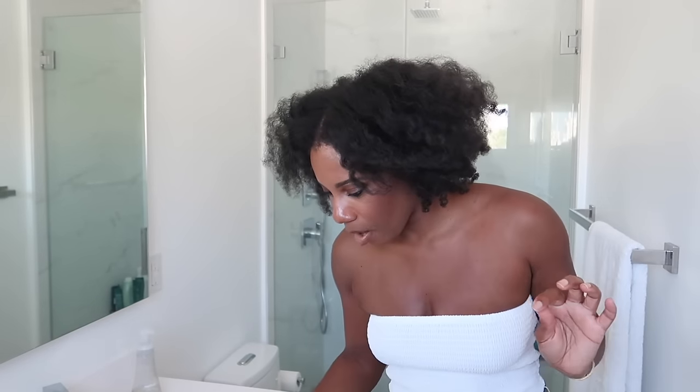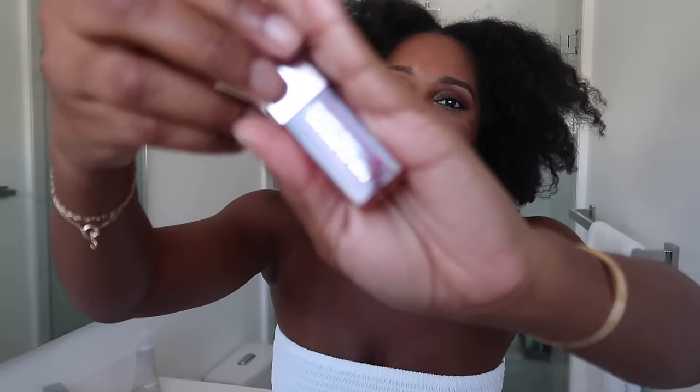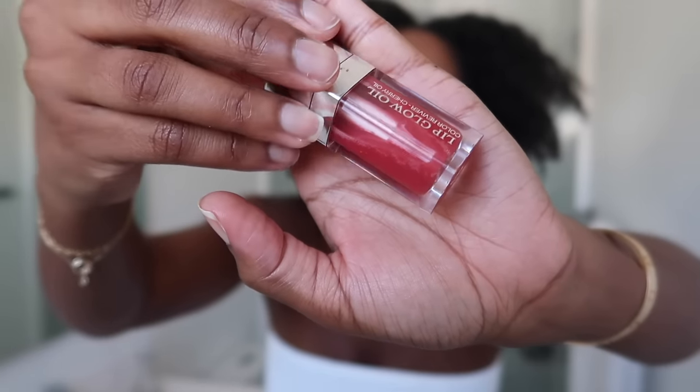Okay, so that's good. I feel like that's gonna last while I'm outside. I'm gonna top off my lip gloss. You guys know Dior. This is literally the only lip gloss I wear now. It is the Dior Lip Glow Oil in Rosewood. And it's just my favorite. It gives such a beautiful, natural lip. She's my go-to.